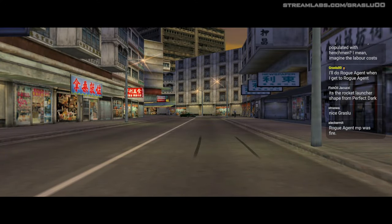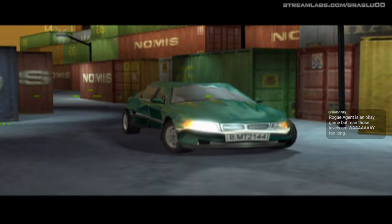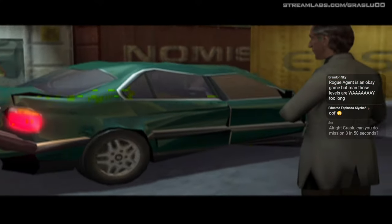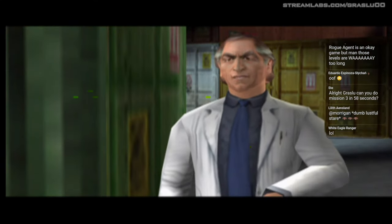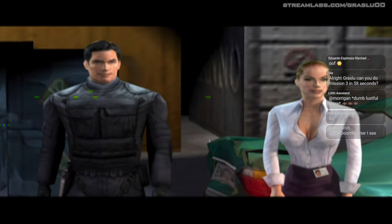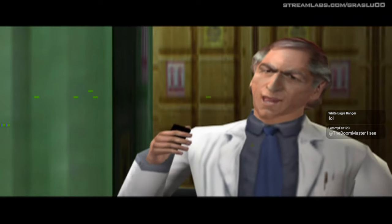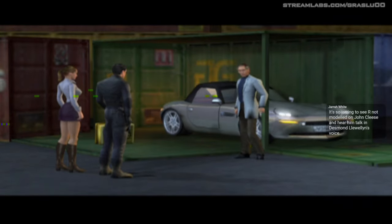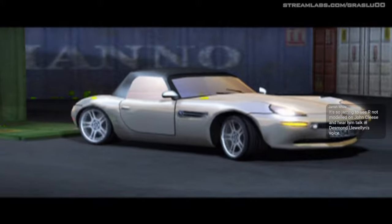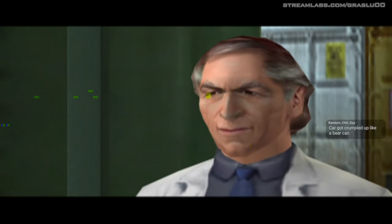Zoe, we'll get my car. Thought you'd never ask. Nice of you to join me, 007. Sorry, R. I was delayed. Let's get on with it, shall we? May I present our new BMW Z8? With a few modifications, of course.